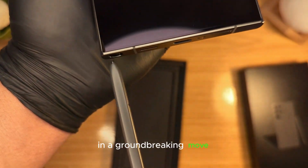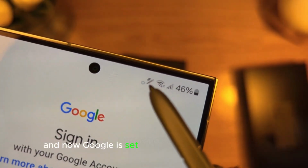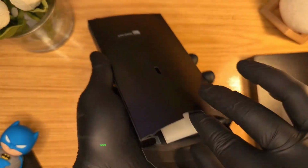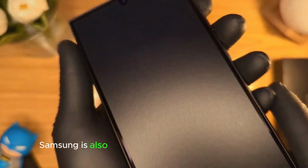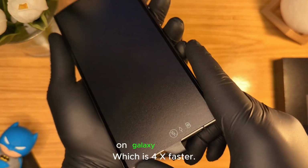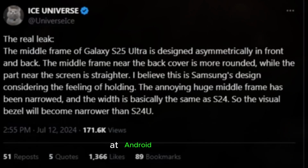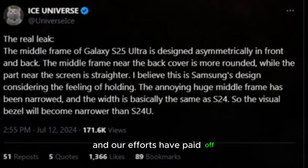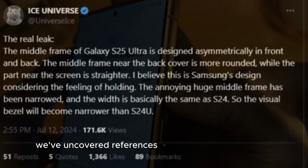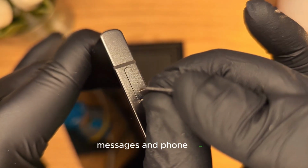In a groundbreaking move, Apple introduced emergency SOS via satellite, and now Google is set to follow suit with Android 15 and upcoming Pixel phones. But that's not all. Samsung is also gearing up to launch a similar feature on Galaxy phones, starting with the Galaxy S25. At Android Authority, we've been digging deep into Samsung's apps, and our efforts have paid off. We've uncovered references to satellite communication in Samsung's emergency SOS messages and phone apps.